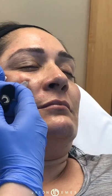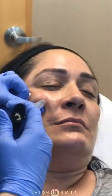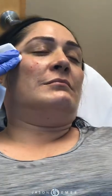Then we go a little bit deeper and give the deep support. And now she'll have a nice brow lift for like a year. Perfect. And then I'm just going to finish blending her lateral cheek. Smile again. Okay, relax. One more spot here. Good. Okay, hold right there for her. Good. I'll go to the other side.